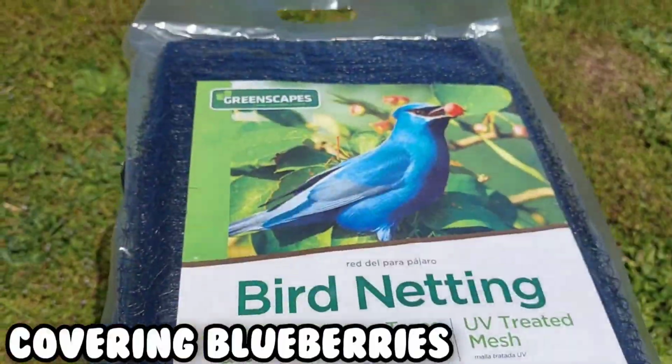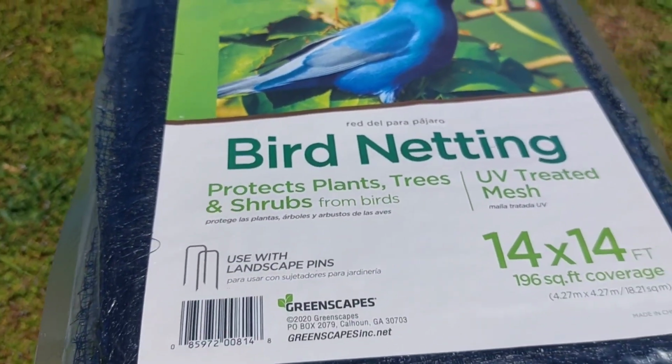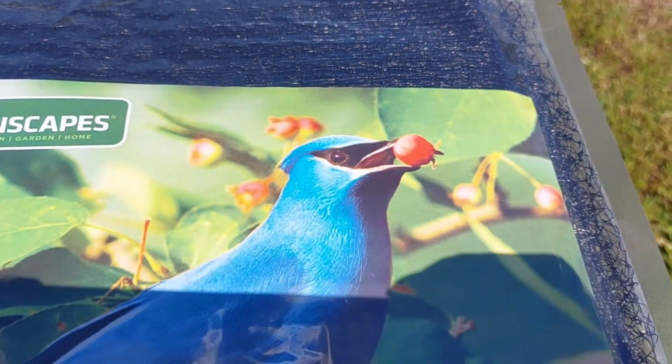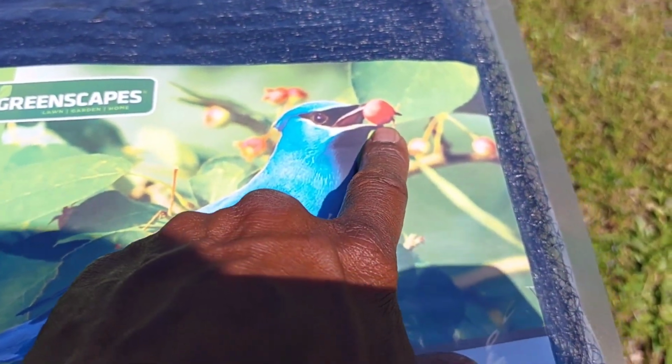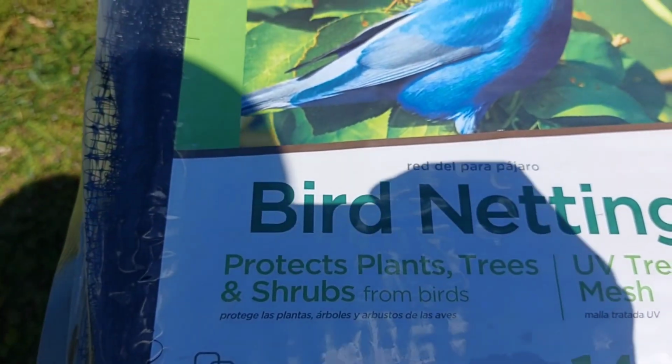And here we go. Let's start off with bird netting. I need to cover up my blueberries. I've never seen a bird net. Matter of fact, is that look like a blueberry, a pink lemonade blueberry on his mouth. So this might be for me, y'all. But I gotta protect it.